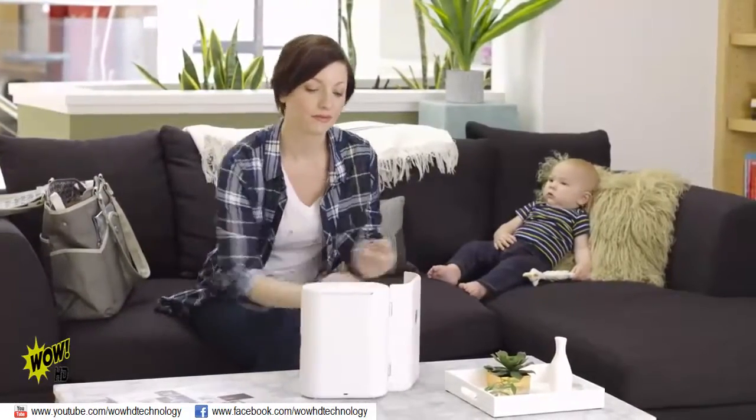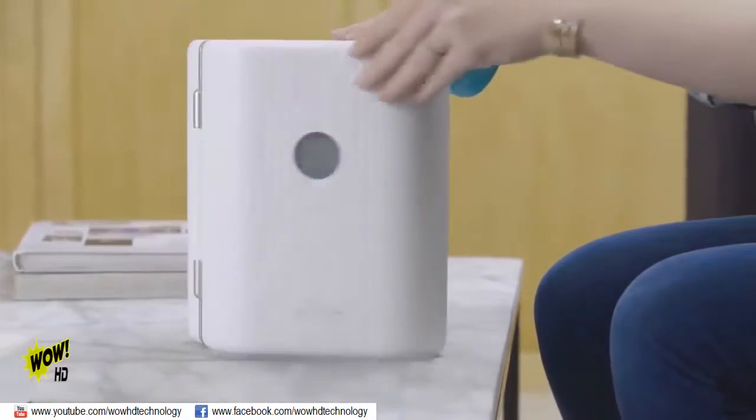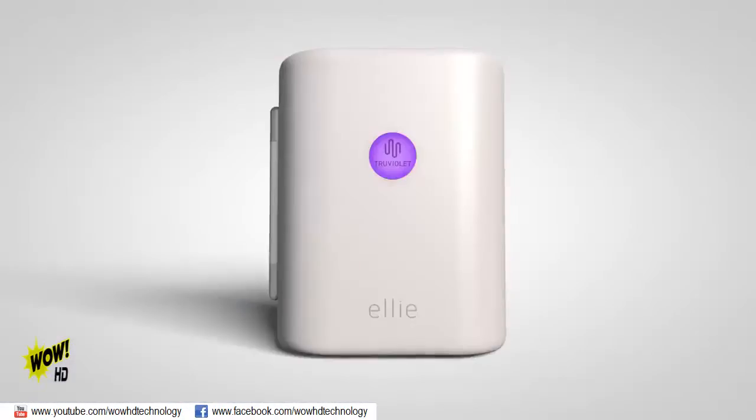And while it's great for bottles and binkies, Ellie can sterilize anything that fits into the chamber, including water for mixing formula, small toys, or even breast pump accessories. Just put it into the Ellie, and in 60 seconds, it's safe to use.